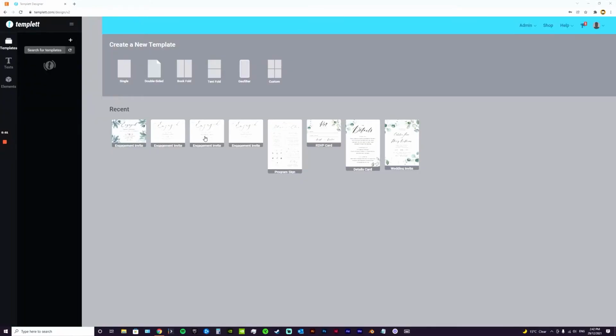Alright guys, so this is my Templett dashboard. I am all logged in. Now, just a note, I am running version 2.0. If you are currently running version 1.0, you can contact them, ask them to upgrade, and they'll upgrade it for you. So they're really lovely. Definitely encourage you to go across to version 2.0 because I ran on number 1 for ages and I prefer number 2 way more.